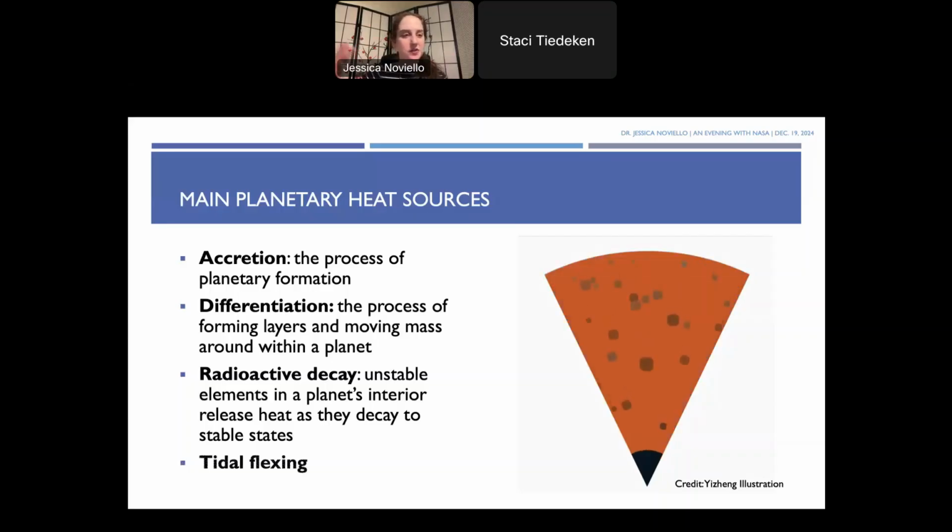And then out in the far reaches of the solar system, where we don't have as much rock, but we have a lot higher concentrations of different ices, not just water ice, but methane and nitrogen and carbon monoxide ice, we have something called tidal flexing. Tidal flexing is the most important source of heat in the outer solar system. And to explain it, I'm gonna have to use my hands a bit.